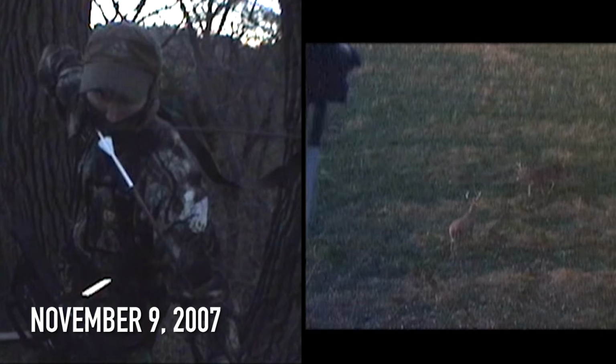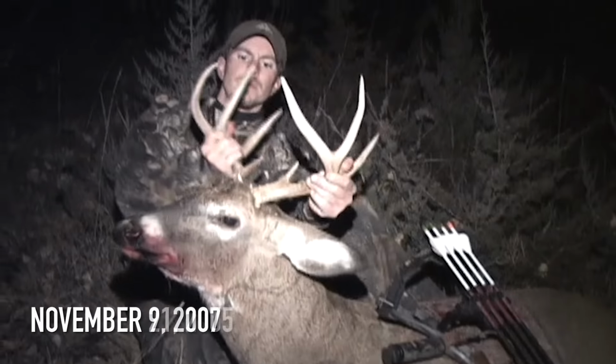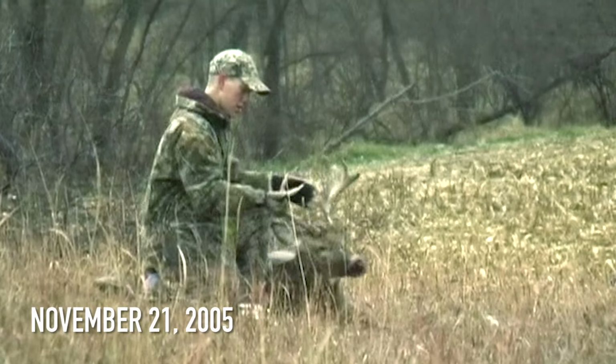I decided to upgrade a little bit, bought a Carry-Lite decoy, and I've been using that same decoy for probably 20 years now. Shot a lot of bucks over it, had a lot of great hunts with it. So hopefully I get another one to come into it tonight.